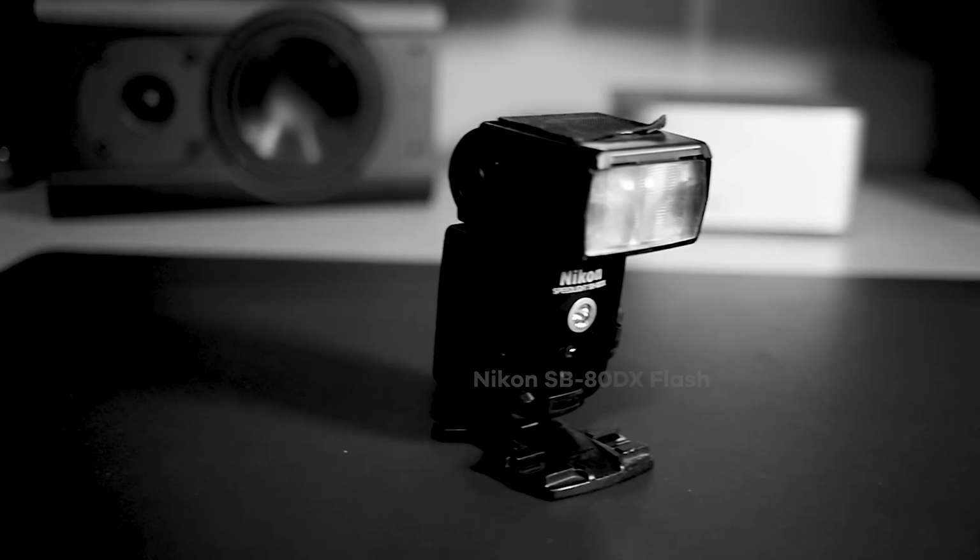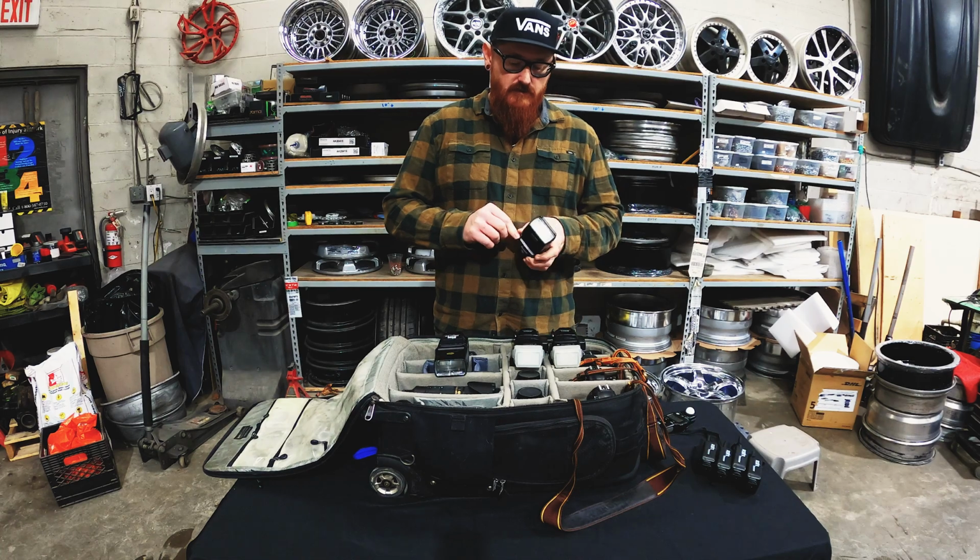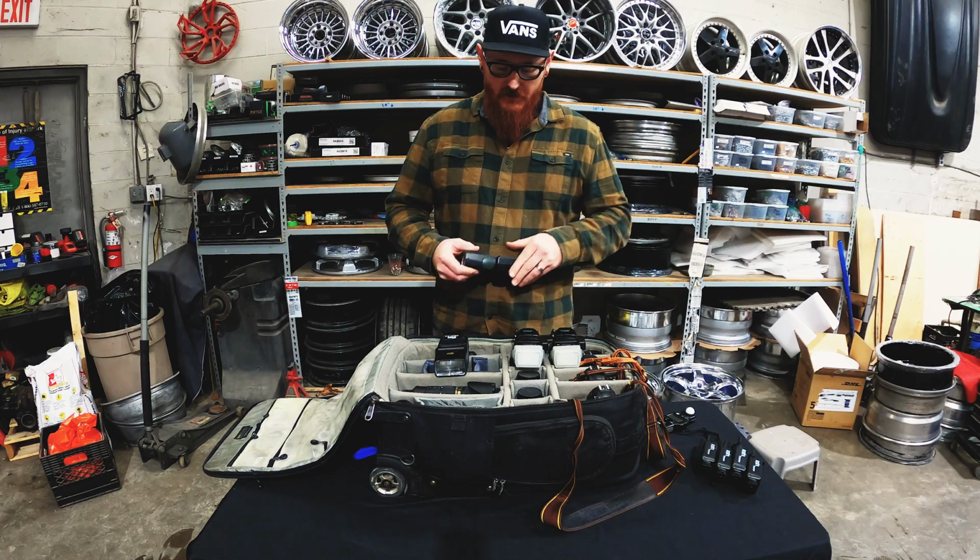And then I've got an SB-80DX, which is very similar. It just doesn't have the 5th battery door, but it still has the sync built into the side of it.